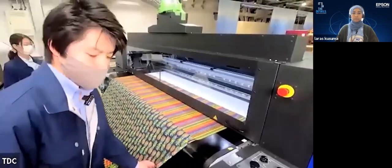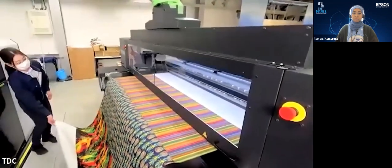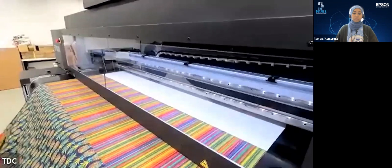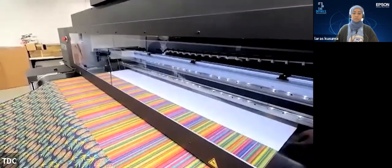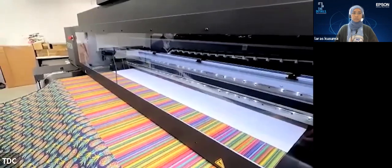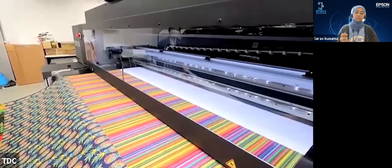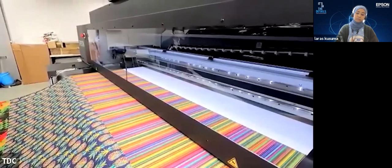And secondly, we will print with 300 by 600 one pass. Its productivity is 290 square meter per hour. It means higher productivity than the previous one. And this condition has lower resolution than the previous one.